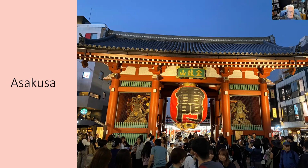It was getting towards evening, and the crowds were probably the biggest crowds we'd seen, apart from around the Shinjuku rail station, which I think is the biggest station in Japan as well. But it was certainly well worth going.